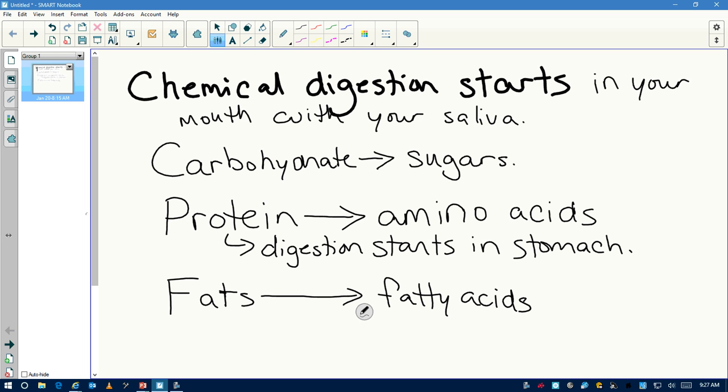So where did that digestion kind of start? Do you guys remember? The digestion of fatty acids, or the digestion of fats? Where was that primarily happening?